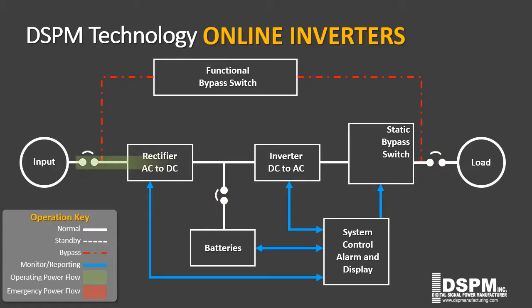In order to appreciate how power flows through DSPM's inverters, the green line illustrates normal power flow. Note, in our online inverters, power flows through the inverter stage 100% of the time, whether from the utility company or the backup batteries, which eliminates switching delays. Finally, in the event of utility power failure, the red line shows the flow of power through the online inverter. Because this inverter is online 100% of the time, the status of the utility company's feed is invisible to your equipment or lighting since the batteries are in the power supply loop all the time.